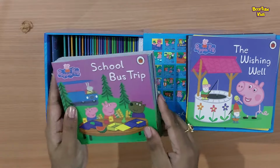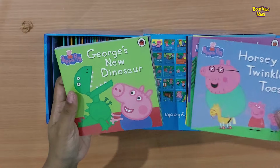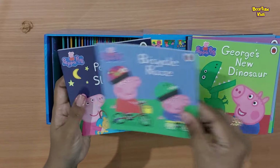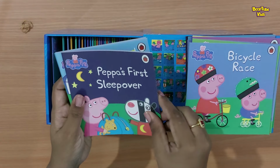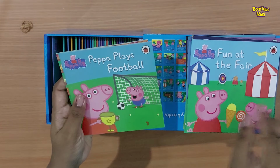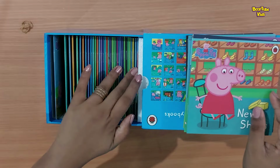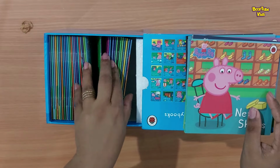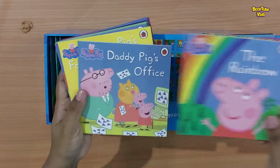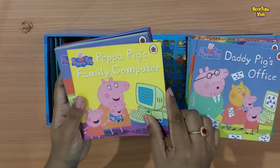School bus trip, Horsey Twinkle Toes, George's new dinosaur, bicycle race, Peppa's first sleepover, fun at the fair, Peppa plays football, new shoes, the rainbow, Daddy Pig's office, Peppa Pig's family computer, Mr.